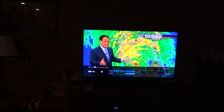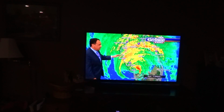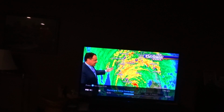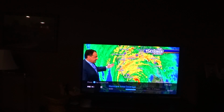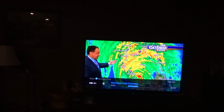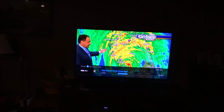Winds are blowing 60 to 70 miles an hour. We've had winds already in downtown St. Pete over 60 miles an hour. All the way up to us and past us, all the way to Sun City Center, they're having winds of up to 70 miles an hour. And I believe it because it's really getting loud. This is some of the highest wind I've ever seen. So, it's pretty amazing.